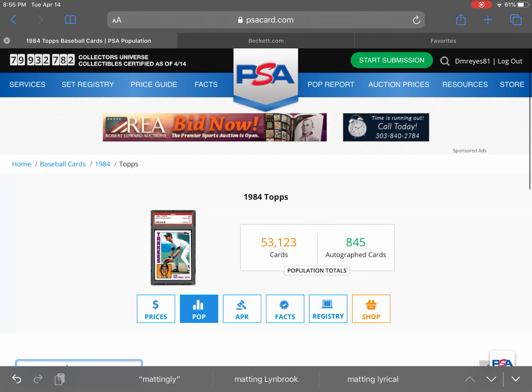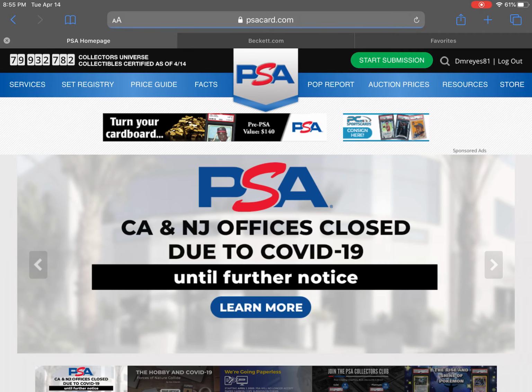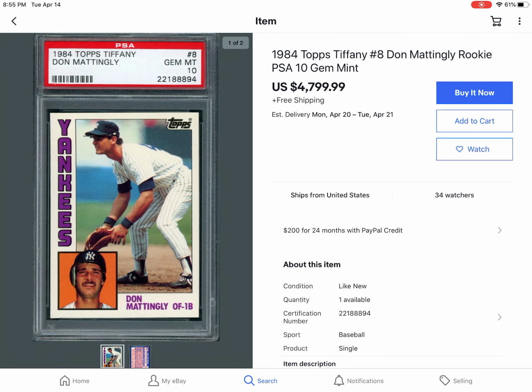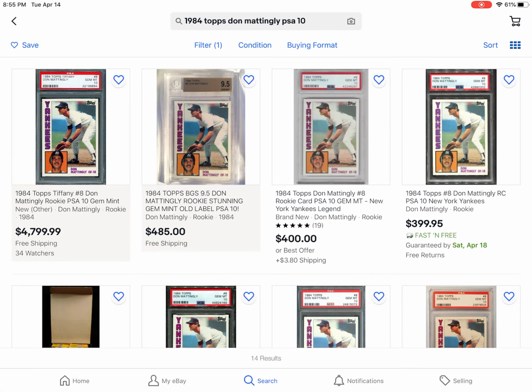So let's go back to the home screen. Now, let's just say we'll go to eBay and we want this card, but we don't trust the seller for whatever reason. You see that number, you have number 8, Gem Mint 10, and then you have a 221. That's the number from PSA. You can look that number up just to make sure, hey, this isn't a fugazi card, you know what I mean? So we got that here.